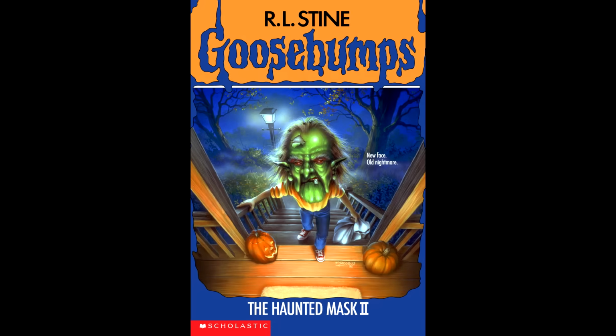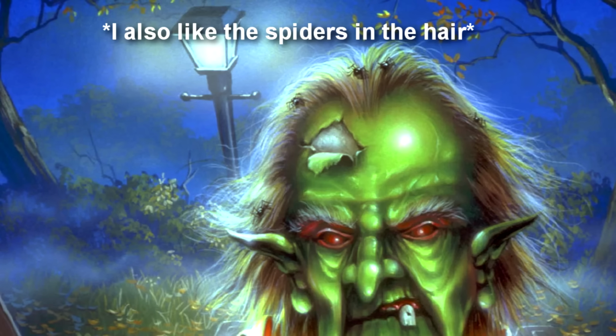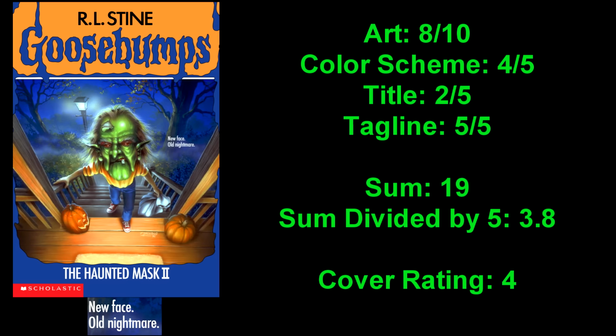Other than Monster Blood 2 and 4, The Haunted Mask 2 is the only other sequel I like more than the original. While the cover here isn't as iconic as the original, a lot of people say that the mask is ugly, and I get that. But it works as it connects to the story. I like the contrast between the body of a kid and the face of an old, decaying man. And the tagline here is really good too. It's one of the better sequel taglines.